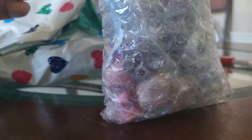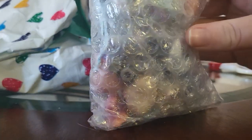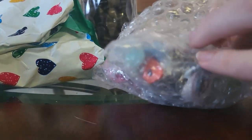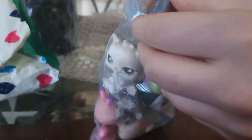Oh my god. This is the first one. You can already probably tell they each come with 6 LPS. So I think I can't tear it. Are you guys ready? You get to see some quality LPS. Ooh, a nice little bag. So it comes in a nice little blue bag with a few accessories in there.